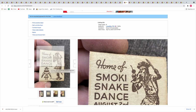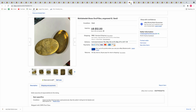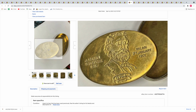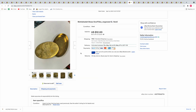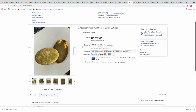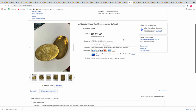It's the home of the Smoky Snake Dance. $8.50. This was another one that didn't sell, but then I put it up as a buy it now. Got this, I think, on the same day that I got those screwdrivers and that little cat figurine. This is Giuseppe Verdi, composer. $12. Paid maybe $5 for that. 3 or 5, I can't quite remember.